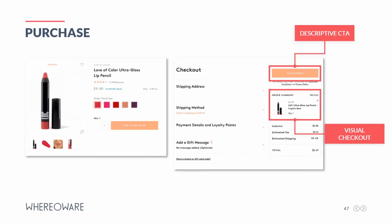Perhaps the most important place to encourage conversion is at the purchase point. So in this example, we've got the product detail page. On the page itself, on the left with the lipstick, I see all the tenets we've talked about with that button: brightly colored, exciting, and on brand. Now on the right, in checkout, there are a few things to highlight. Again, I see a descriptive CTA with a color that grabs my attention.